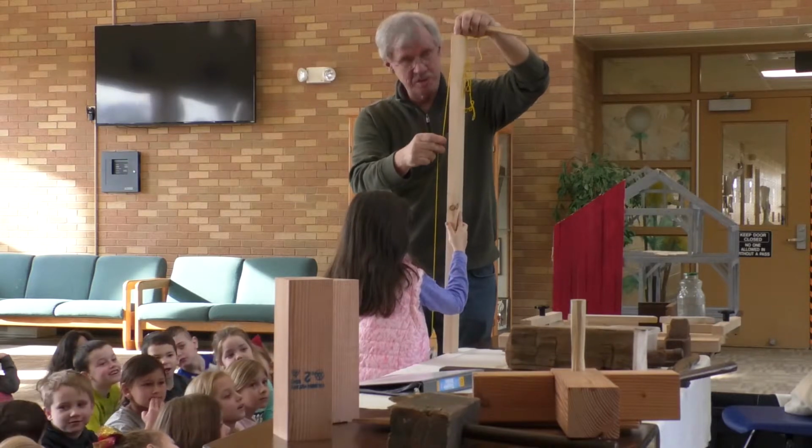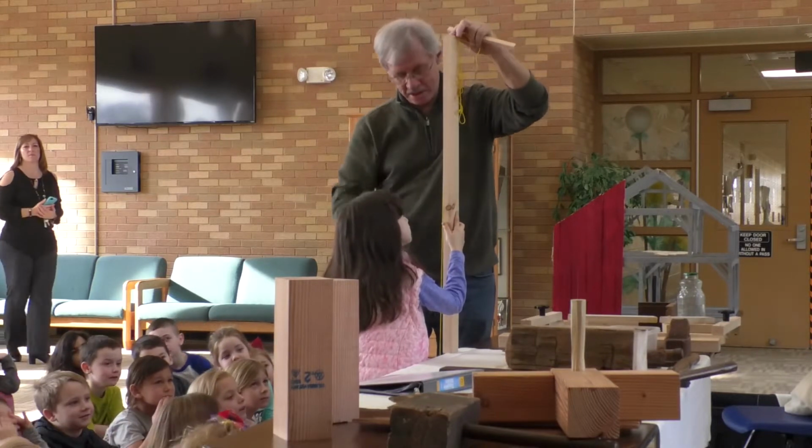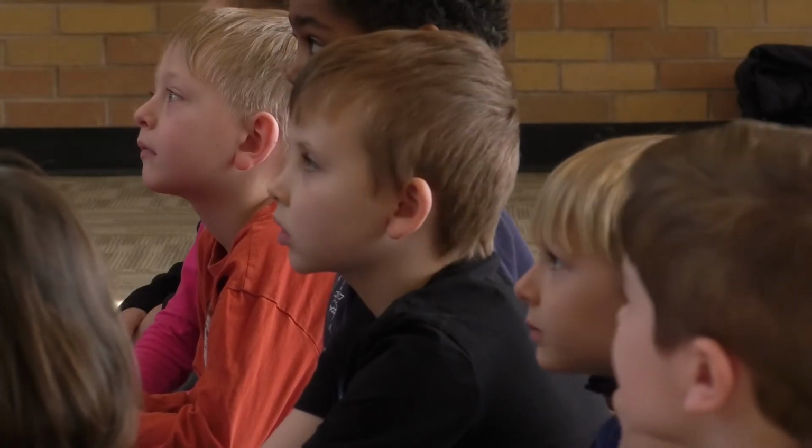In the end, the kids benefited from the hands-on look at the artifacts, giving them a better insight into how people lived many years ago.